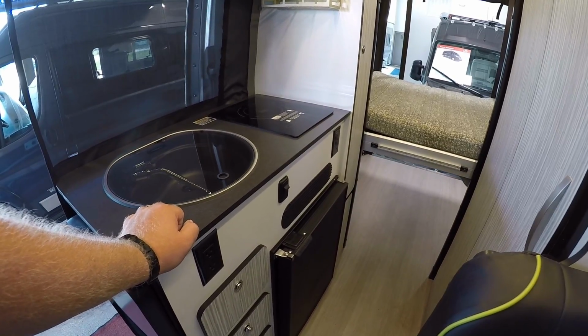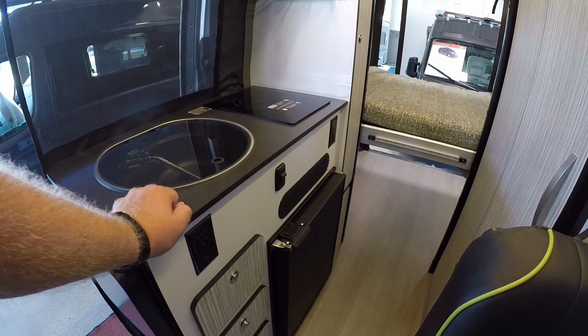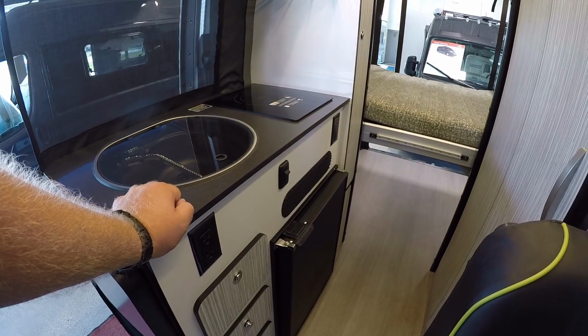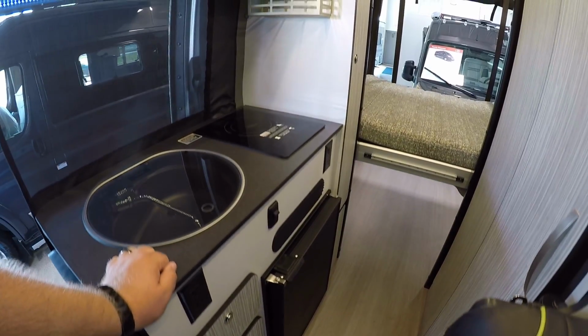Now I know you're going to be sort of off the beaten path with these a lot of the time, so you know, it's just going to run just fine in any position. If it's bouncing, it doesn't matter. It's also a little bit safer as there's no propane going to it while you're driving. So very cool.